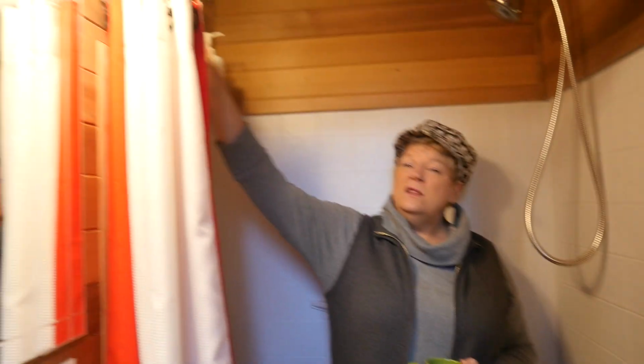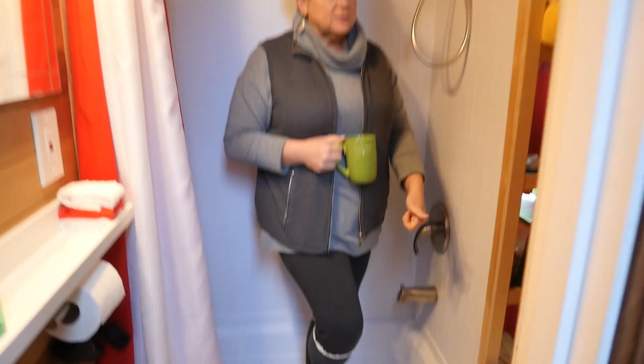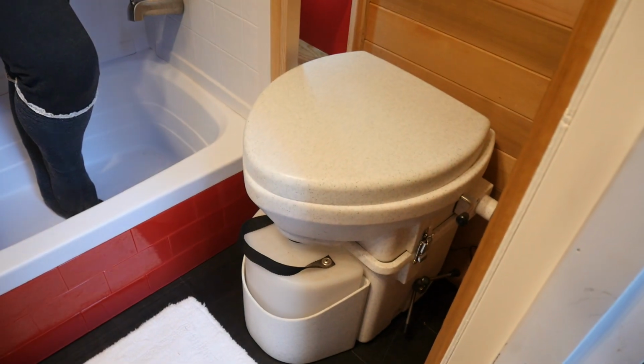So one of the things that's also different is that I provide all 100% biodegradable shampoos and soaps. So my guests will have the opportunity to experience something different, something a little bit more environmentally friendly. And then, of course, I love my Nature's Head composting dry toilet. So that's how I actually take care of the real waste, the real stuff.